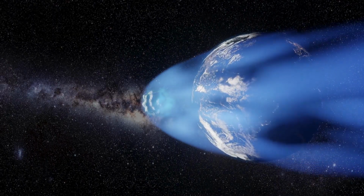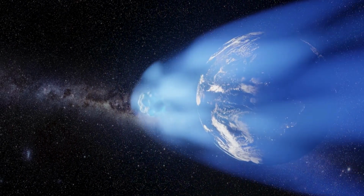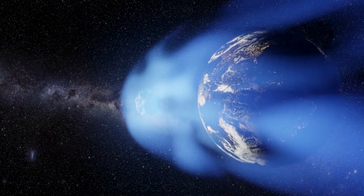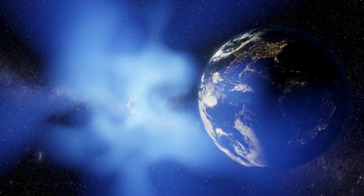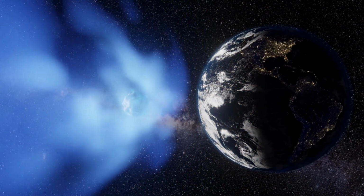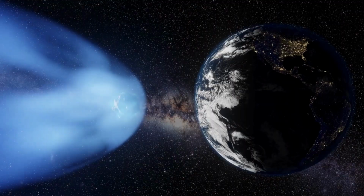In short, this faint green smudge in Leo is forcing us to think bigger. Dynamically, it proves that icy fragments can travel freely between stars. Chemically, it reveals that some star systems overproduce complex organics. Strategically, it shows why we must prepare for future interstellar encounters.